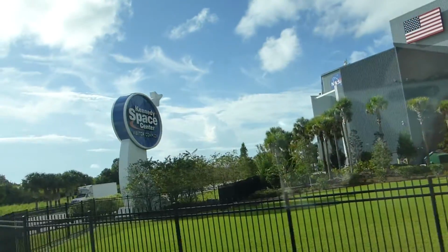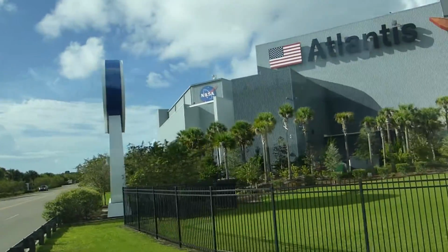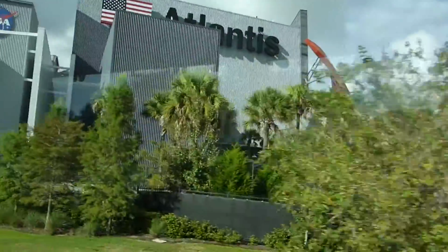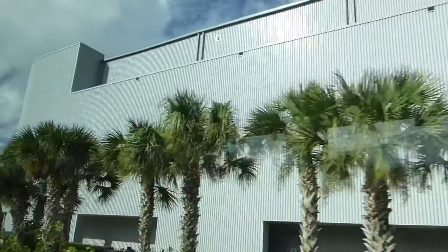That's the entrance of the base, but in order for us to go there, you will need to go on the bus tours. So straight ahead, that one. The simulator is right next to the Atlantis, but in order for you to do it, you need to be inside the building on the first floor. That will be the entrance of the simulator.